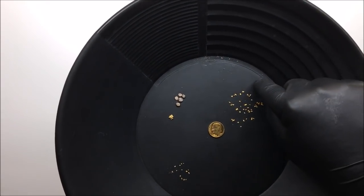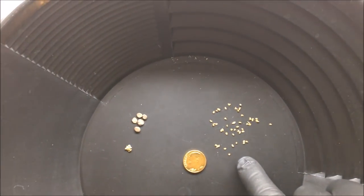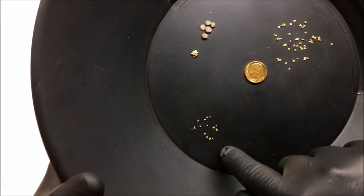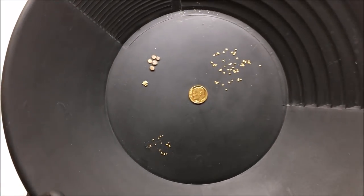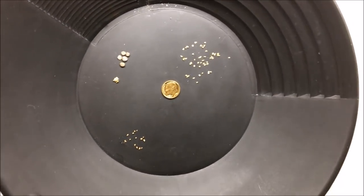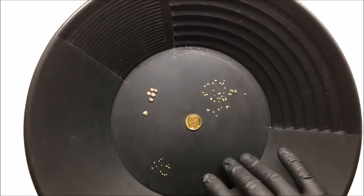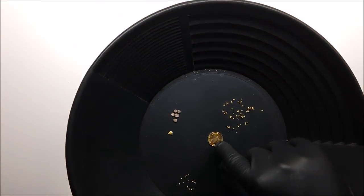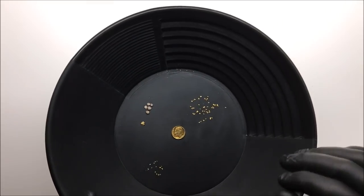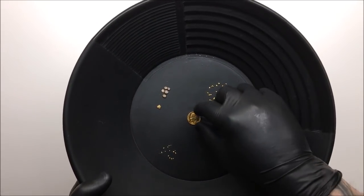I did find about 45 pieces in the minus 10 plus 20, and about 15 pieces in the minus 20 plus 40. And again, I found nothing in the minus 40, which I'm not complaining about. That's just the way it turned out. So let's weigh this up and see how much gold we recovered.